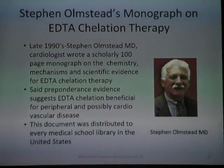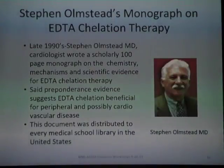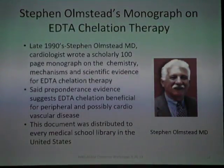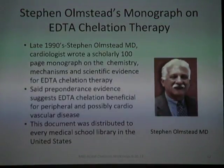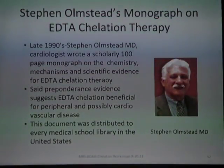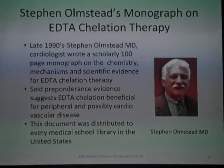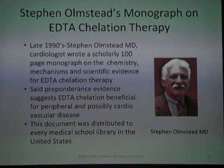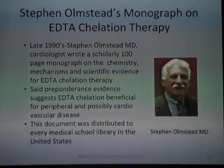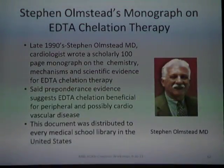Stephen Olmsted. Stephen wrote a monograph. He was the one at the University of Washington, by the way, who submitted a research project that was axed by his dean, the president of the medical school. This was a very thick, about 150-page monograph going into every detail about the chemistry and the history and the studies that had been done.